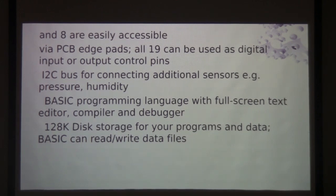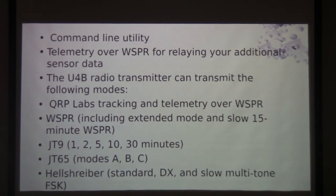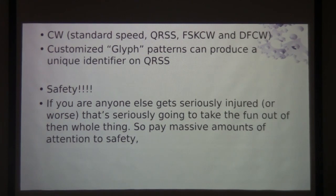I2C bus for connecting additional sensors, pressure, humidity, and as I said, it has basic programming language. Command line utility, telemetry over Whisper for relaying additional sensor data. It can transmit all these modes: Whisper, extended mode, and slow minute WSPR, JT9 at 1, 2, 3, 5, 10, 30 minutes, JT65, Hellschreiber standard DX, and slow multi-tone FSK, and I think it does QRSS also. Yeah, there it is. So for that little thing, it's got a whole bunch of capability. It's impressive. And I think the whole unit costs around $70.